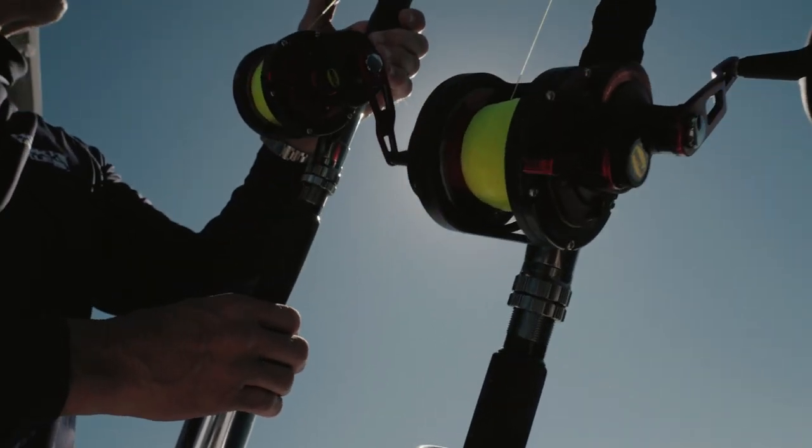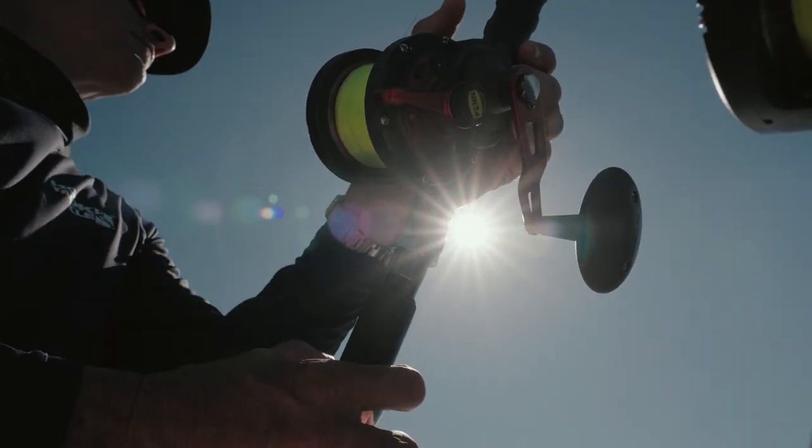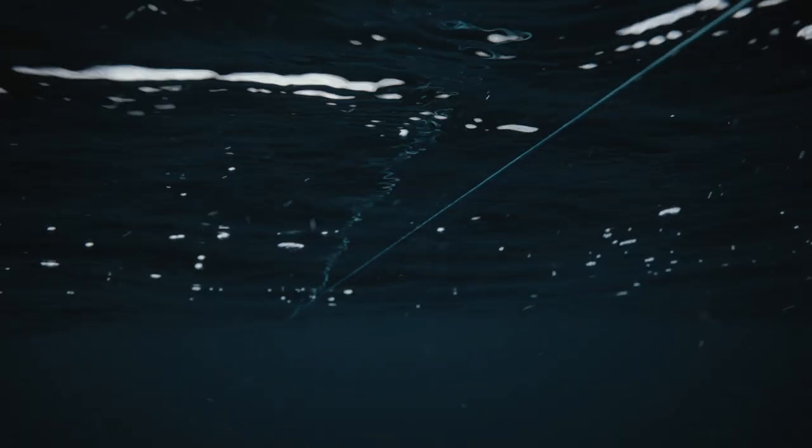On slow days, kite fishing can be a game changer. Sometimes just presenting the bait a little bit differently, floundering on the surface, can be all that it takes to get that one bite you've been waiting for.